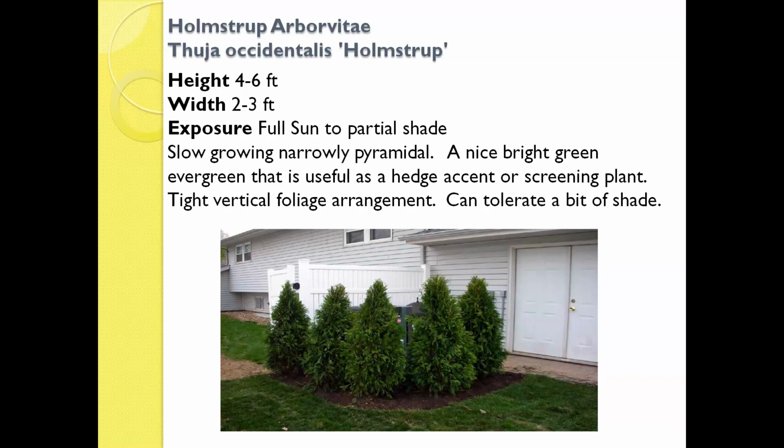This is a picture of a series of arborvitae that were used to screen what, to me, looks like maybe pool equipment, or maybe a series of air conditioners. I guess the arborvitae are doing such a good job that we don't actually know what's behind them. Holmstrup is a more compact version of an arborvitae. They're only going to get about 6 foot tall, 3 foot wide. That being said, it's hard to find them of substantial size. Usually they're sold about 3 or 4 foot to begin with.